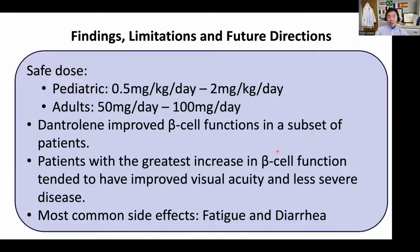So we found the safe dose for dantrolene sodium in children, 0.5 milligram per kilogram per day to 2 milligram per kilogram per day, and adults up to 100 milligram per day. So with these doses, patients don't have side effects, and their liver functions are good. And we did see some improved beta cell functions in a subset of patients. And the patients with the greatest increase in beta cell function tended to have improved visual acuity and less severe disease. And the most common side effects were fatigue and diarrhea.